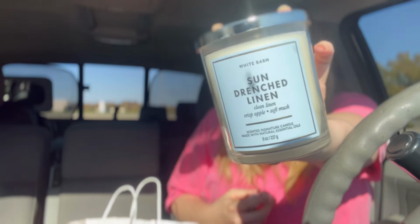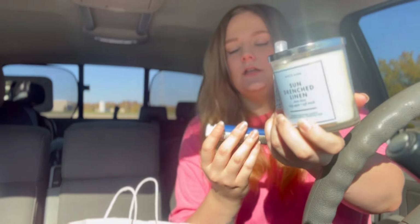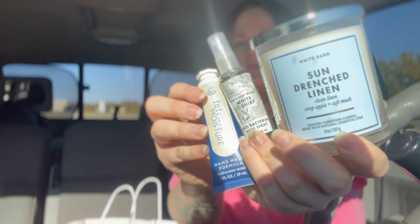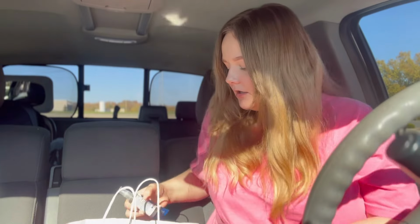Then the next set I got, I kind of just put some stuff together that I thought would be okay together. First, I grabbed sun-drenched linen. I got a white t-shirt hand spray. I don't really know how to hold these to make sense, but then I got intense moisture. I thought these looked okay together, and I figured the scents could be pretty good together.